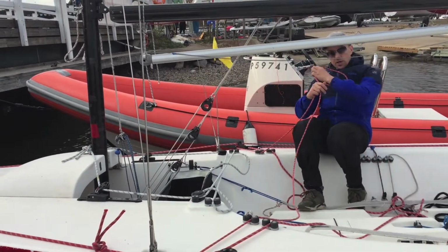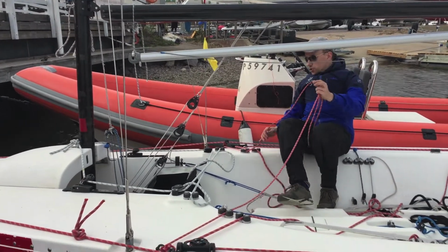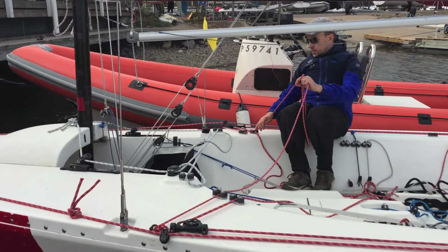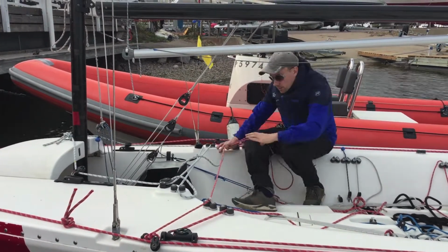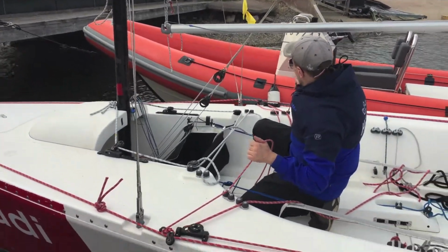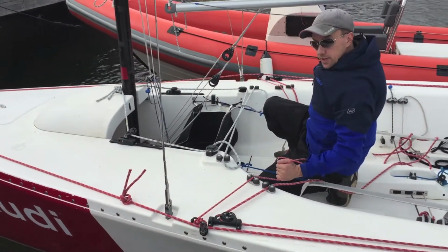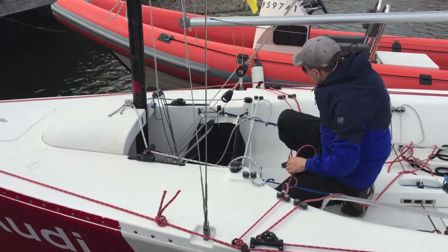Barbers, depends on the crew position, but usually in most cases it's done by the bowman, and usually when the bowman is somewhere over here, you can open one and take another one in. So that's controlled by the bowman.